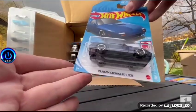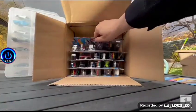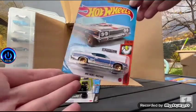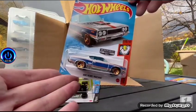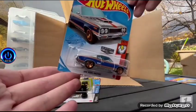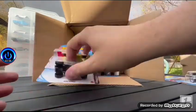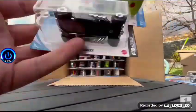We've already seen the Savannah RX-7 in blue. That one looks nice. All right. Another Zamac. Look at that. AMC Rebel Machine. The first one came in that kind of stock light color. This is number 16, so we have one more to look at. I think we get it in the next group. AMC Rebel Machine Zamac looking cool with the orange wheels and whatnot. Put that off to the side. Okay. Let's go in red, and then another Bone Shaker.